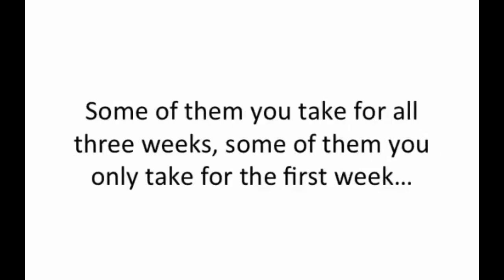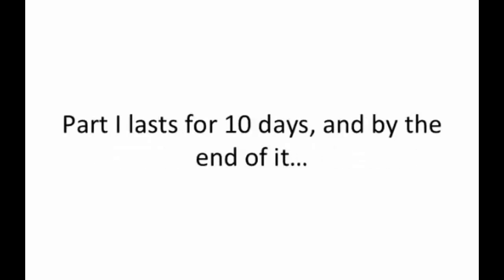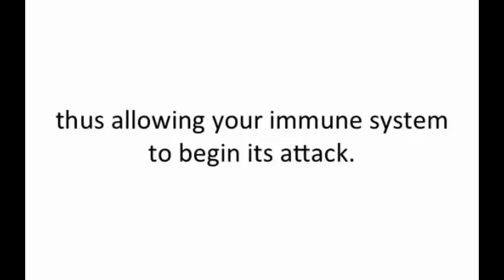Some of them you'll take for all 3 weeks. Some of them you only take for the first week. So it's important that you do follow the schedule we've laid out. Part 1 lasts for 10 days. And by the end of it, you will have created the internal reaction needed to unbind the herpes from your cells, thus allowing your immune system to begin its attack.